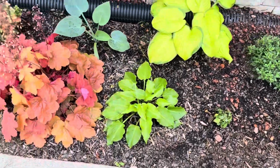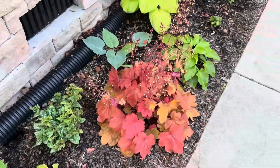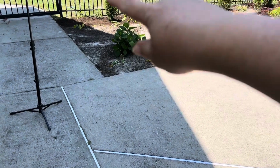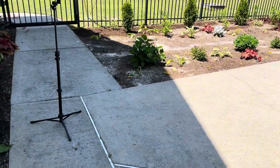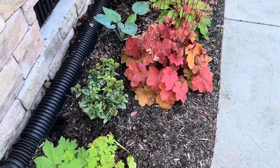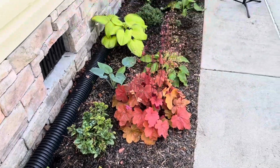And we also moved the lungwort over here to this bed, because when it was over in this bed, it was right there. I thought it would be enough shade, but it was not enough shade for it. But it's been here for a couple of days, and it is doing much better. It was really suffering in the sun.